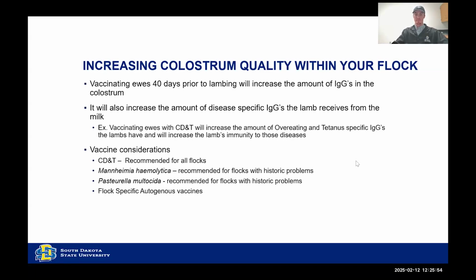These IgGs that the lambs get from the ewes, they aren't going to make any more of their own. They're going to taper off and leave the body as they start to make their own. So vaccinating them programs them to make their own IgGs.